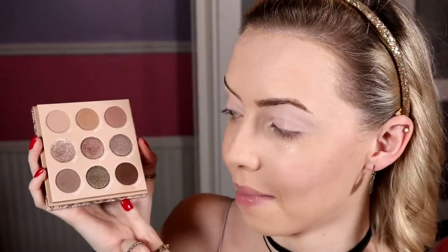And yeah, let's get into look number one. Alrighty guys, so let's get into look number one using the That's Taupe palette from Colourpop. I want to go dark smoky eye. Very dark smoky eyes. I'm going to definitely be using my favourite colour so far, the matte brown, which you wouldn't think of matte dark brown would be my favourite, but it is.